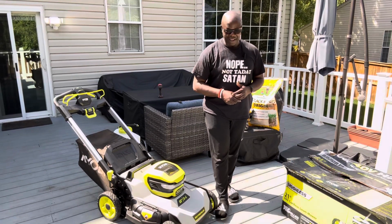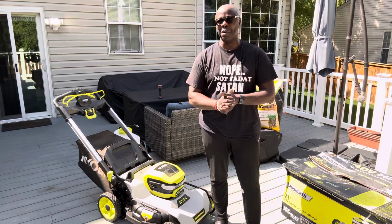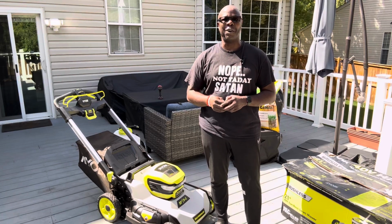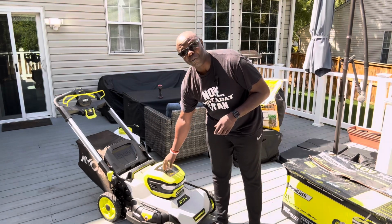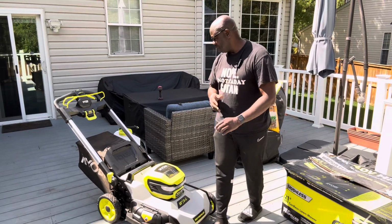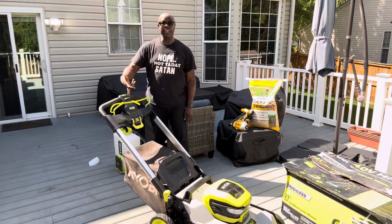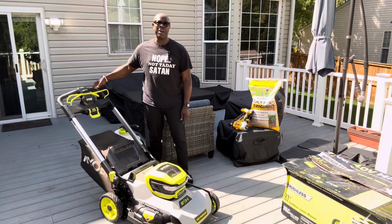If you're the kind of person that wonders what people are going to say about you if you're pushing a store brand, not everything that is good, that works well, has to be expensive. This has already made me enjoy doing my lawn even more. It is so easy to push. If I'm not using the self-propel feature, I can literally push this with one finger.